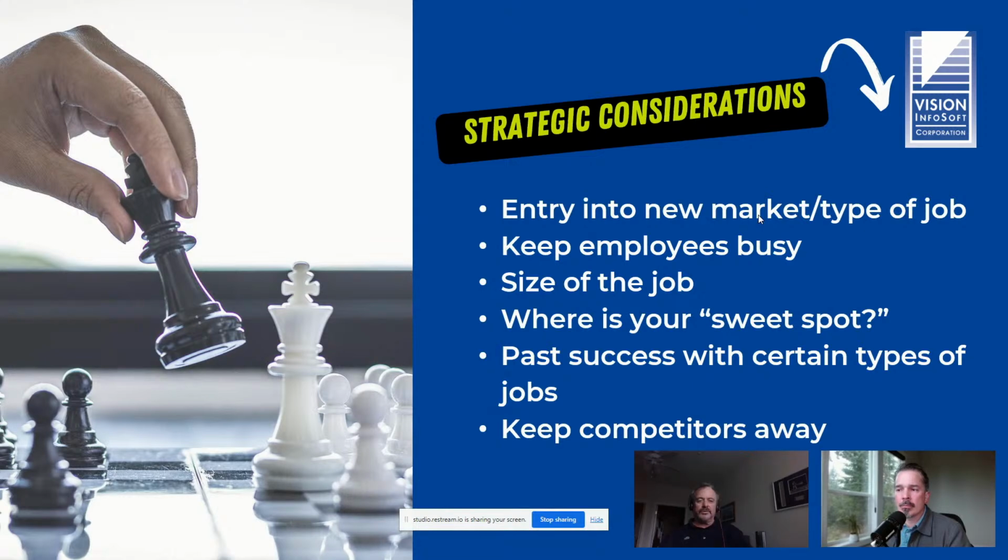Okay, so you might consider bidding a job aggressively. You might consider bidding it altogether if you're trying to get into a new market or a new type of job. So that's a reason to take on a bid that you might not normally. Maybe it's a lot larger. Maybe it's a different type of job. Sometimes you need to bid jobs competitively just to keep employees busy. I know that's a really difficult decision to make, and sometimes you've got to just go ahead and bite the bullet. But you do need to keep your core field people busy.